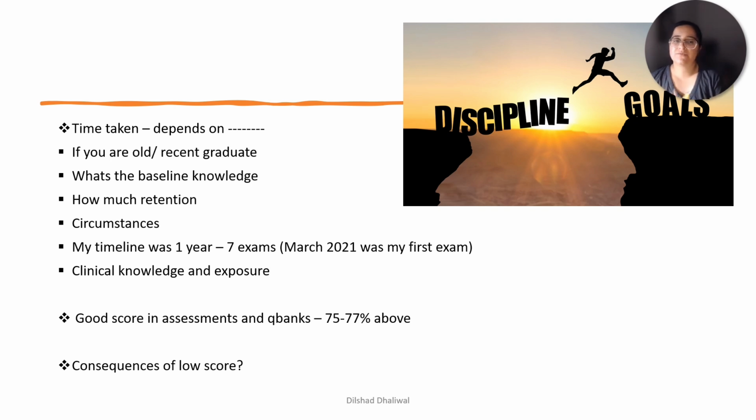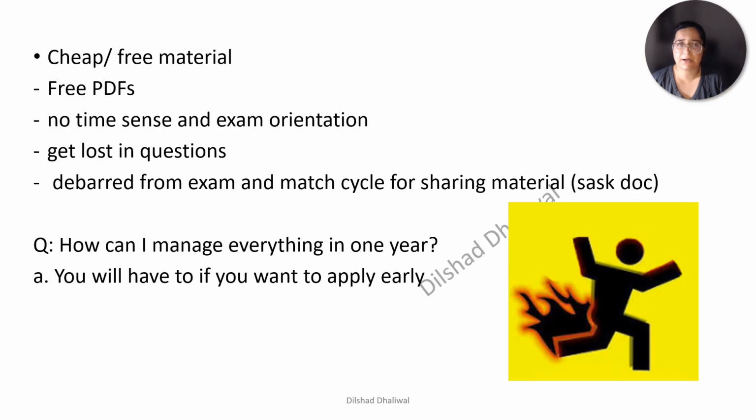My timeline was 1 year and I was preparing 7 exams, which includes QE1, NAC, Step 1, Step 2 CK, OET and IELTS and Casper, which is an ethics exam. I took my first exam in March 2021 and I finished my exams in October 2021. So a good score in assessments and Q banks is 75 or 77% and above.